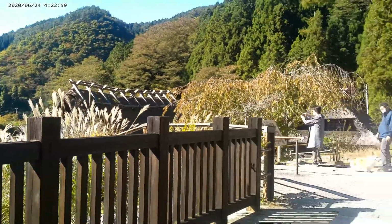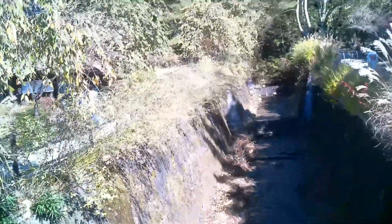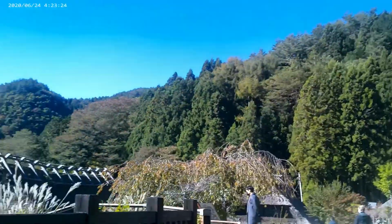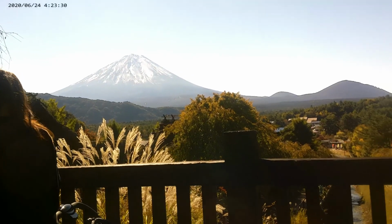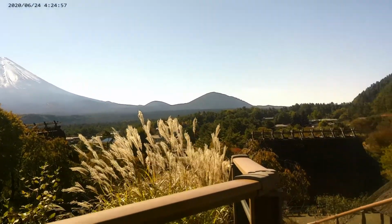There we go. Beautiful view again. But this was an incredible village at one time. Here we have an overview of the valley here.